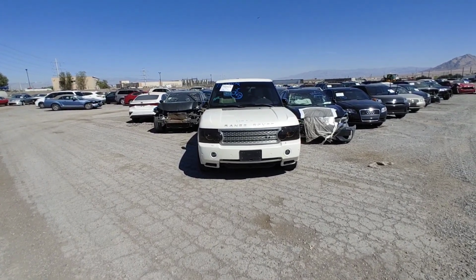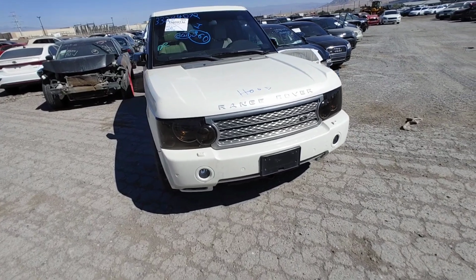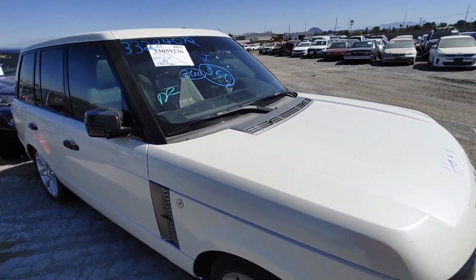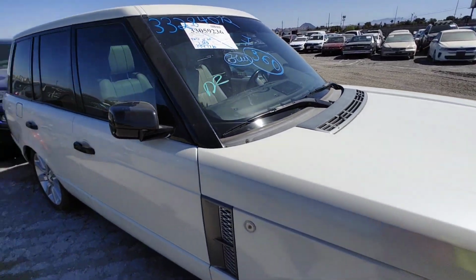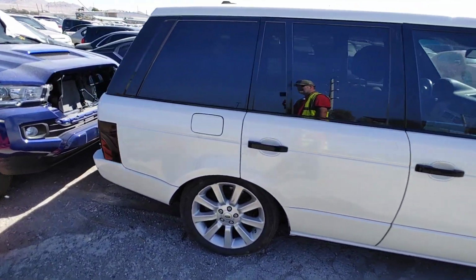Alright, against my better judgment, we're going to look at this one. And this is a Range Rover, and it's being offered by my favorite company. Pedal. Oh, I bet this thing is 19 levels of effed.